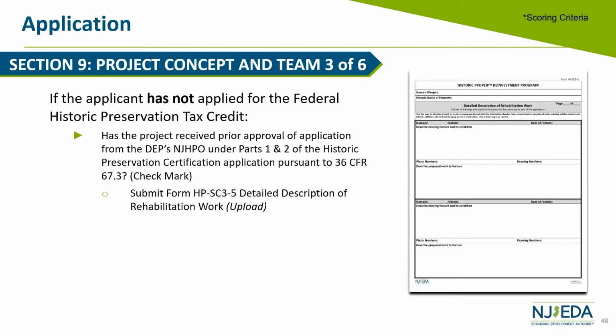If you don't have an approved Part 2, and our approval is based on sign-off from SHPO, the Historic Preservation Office, then we ask that you fill out this form. The form is HPSC 3-5. Believe it or not, that means something, but it's a detailed description of the rehabilitation work. This form is on our website. You can download it right now. On this, we will be looking for any specific features and details and how each of them are going to be addressed. There are also requirements for photographs to be uploaded with this.